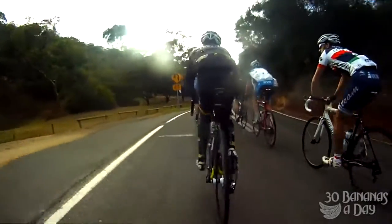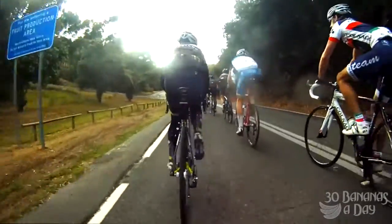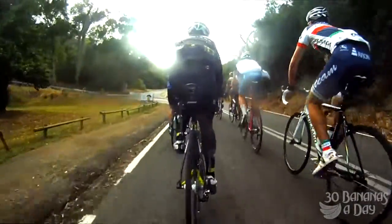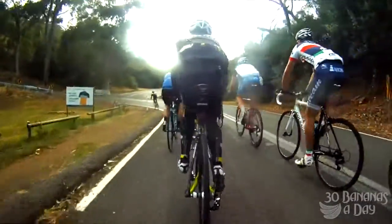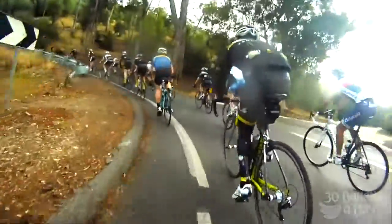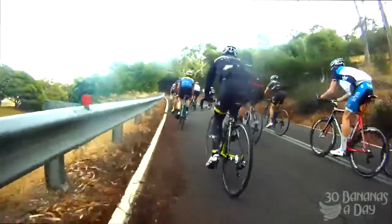And the pace is definitely hot. It's not full gas. You can tell it's not full gas because we're still two abreast. When it goes full gas, it gets strung out in a line. That's how you know any race is full gas, when it's strung out in a long, thin line. And now the pace is picking up a bit.